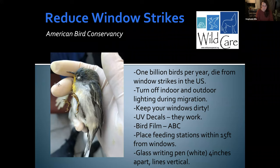Reduce window strikes. One easy thing that we can all do to help reduce window strikes is to keep unnecessary lighting outside of your home. Keep it off. What happens is when birds are migrating, like this northern parula, who passes through here in May in big numbers, when they see a lot of light pollution, they often mistake it for celestial cues, which they use to migrate. It becomes disorienting, and then they will circle those lights to the point of exhaustion, or they strike the building that those lights are coming from.